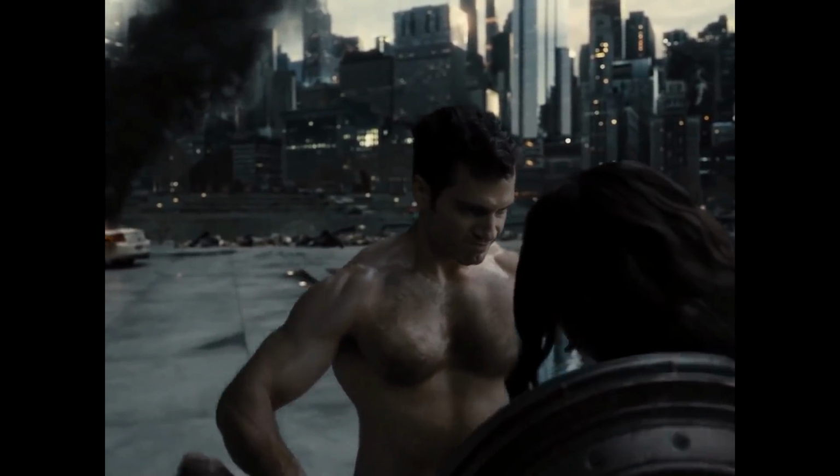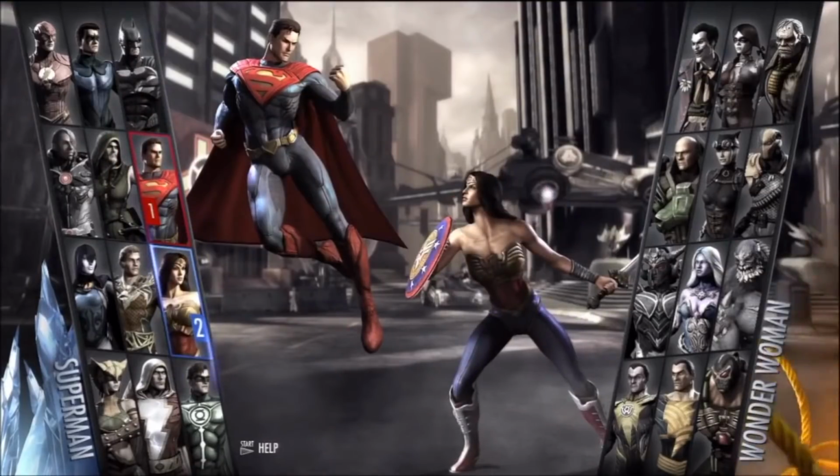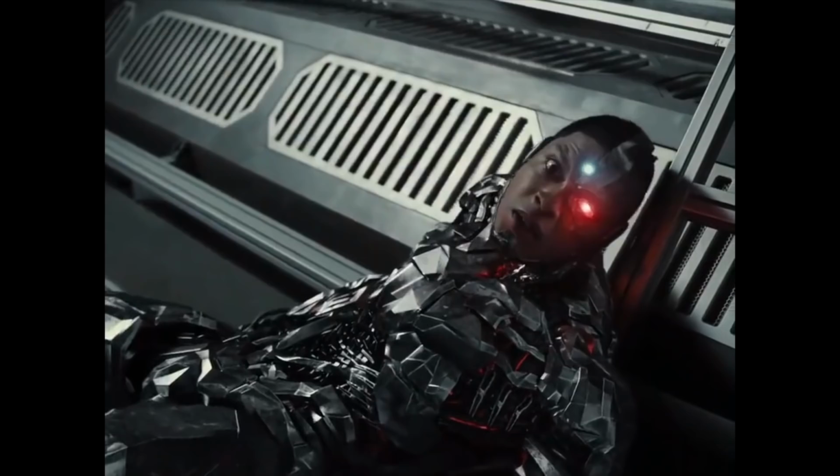The combination of hits he uses against Wonder Woman looks an awful lot like the video game Injustice: Gods Among Us. There are other references to that game that I'll go over in a minute. Silas Stone sacrifices himself to make the box easier to detect, after these idiots left it behind. Man, Snyder is really big on poorly staged dad deaths.